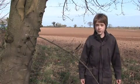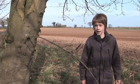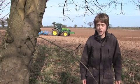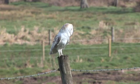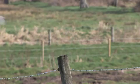North Norfolk's beautiful landscapes mustn't be taken for granted. Our farmers, with a little help from us, look after the environment, allowing all sorts of wildlife to live and thrive. So, get out and about to see what you can see. Look out for barn owls, and most importantly, have fun.